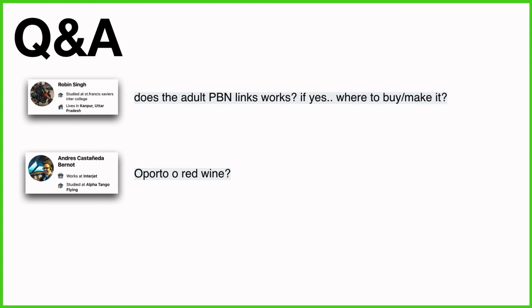And the final question by Andres: Oporto or red wine? Porto wine is typically red, so I'm not sure I understand your question, but either way, I don't really drink too much wine, so I'm just gonna say beer. I very much like Portuguese beer. But yeah, our wine is widely famous and quite good actually.